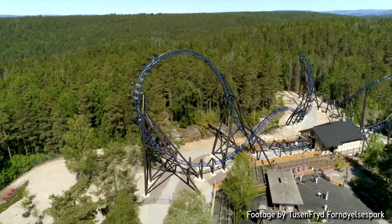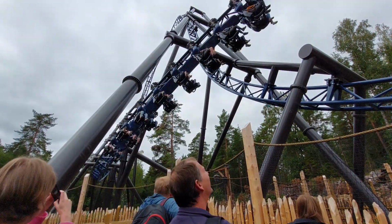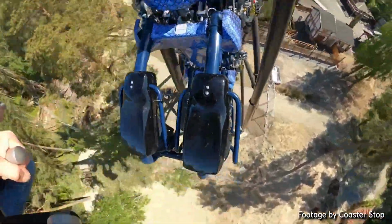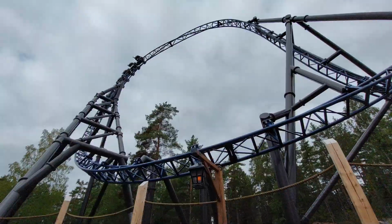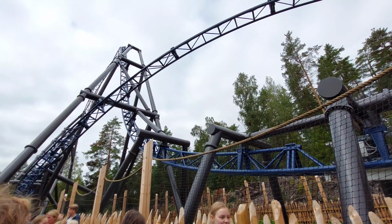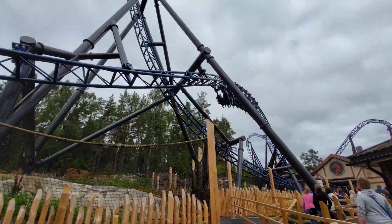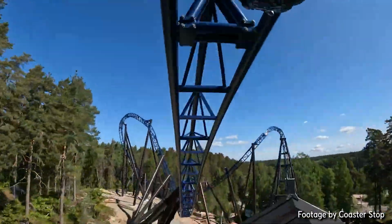But then when you get pulled out of the inversion in the pull out again, you feel a lot of positive forces, and this is when you truly start to feel the intensity of this ride. Exiting the dive loop is super forceful, and it completely throws you for a loop, no pun intended. That's not a joke. When you go into the next element, which is a big elongated camelback or bunny hill, I don't know what to call this thing. It's just an awesome airtime hill.